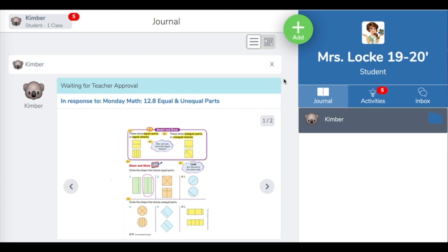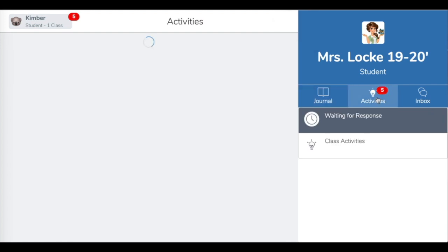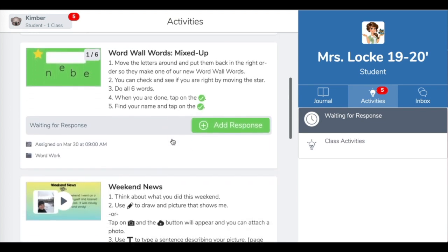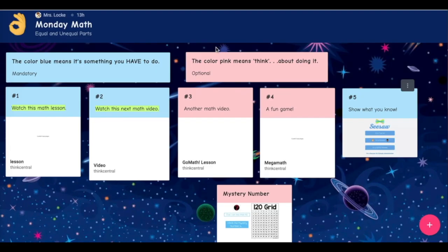So this one assignment is done, but hey, the number 5, hey, that means I did one assignment. Good for me. Now, if I go back in here, there is one more math assignment, the mystery number. That was a pink one, so I need to think, do I want to do it? If I do, click. If not, I'm going to pass. Now, we're going to go back to here. So we pretty much did everything on the math page.